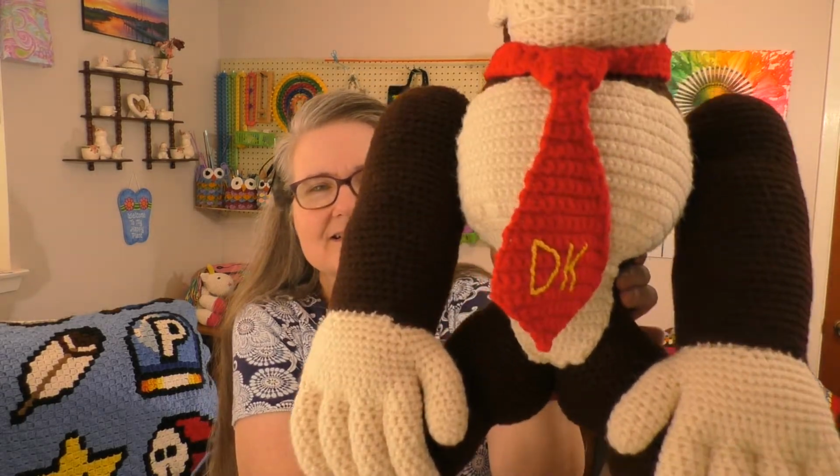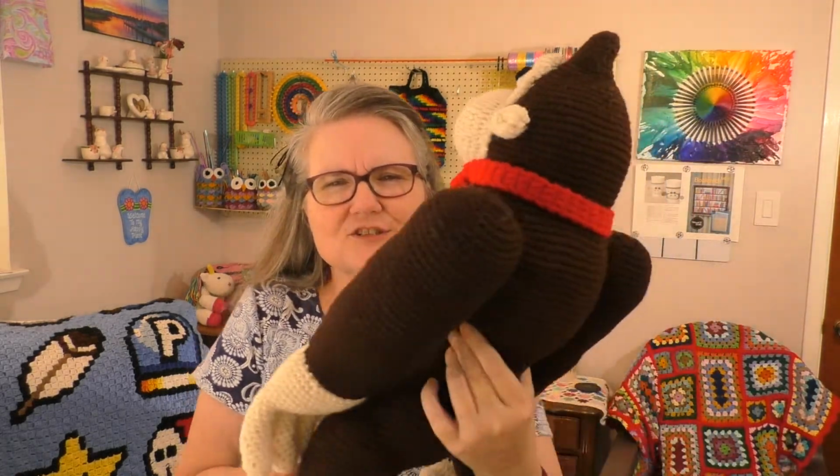My next finished object is the Donkey Kong. I finished him. So, as I was saying before, I was making this for my son who requested it. So here he is. He's a big boy. I'm so happy that I got him finished. He's very large. And if you balance him just right, he will, I think, stand up. But anyway, I'm glad I got him finished.